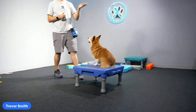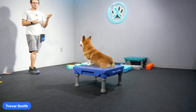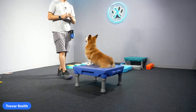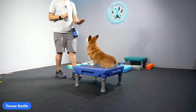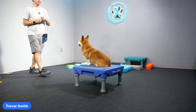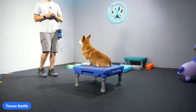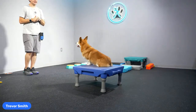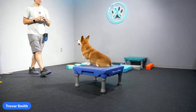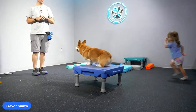And do you think he's knowingly being a disobedient dog by coming off the platform? No. He just doesn't understand what I want from him yet. Good. Oh, good. Super. And just a little reminder, pick my hand up there. Good. This is the very exciting work of stay work. Good. Good. He's on his edge here.